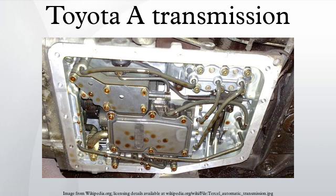A140E 4-speed electronic controlled automatic transaxle. Applications: 1983 to 2001 Camry, 1986 to 1989 Celica GT GTS, 1994 to 1999 Celica GT, 1999 to 2001 Solara. Gear ratios: first 2.810, second 1.549, third 1.000, fourth 0.706, reverse 2.296.